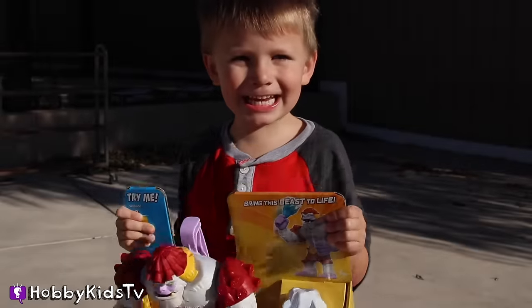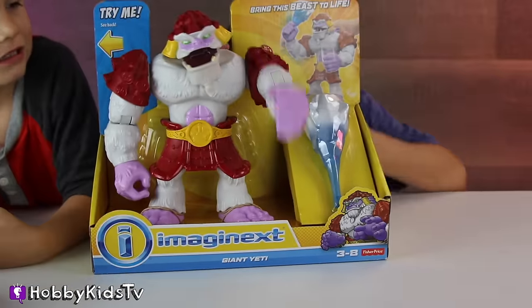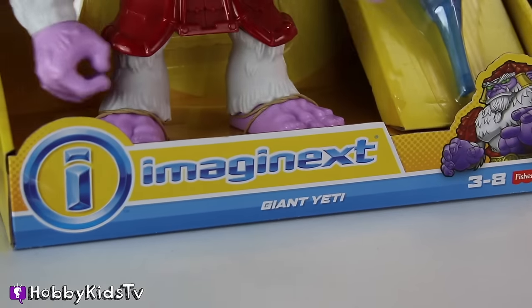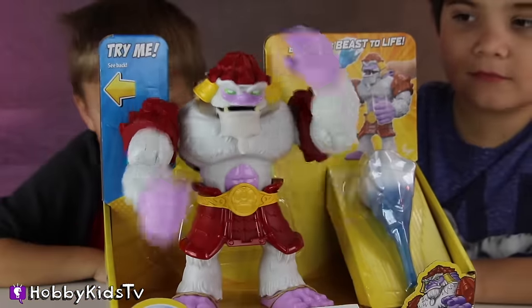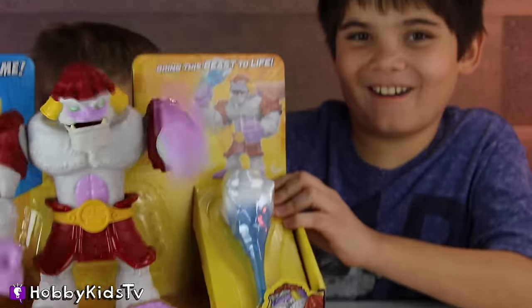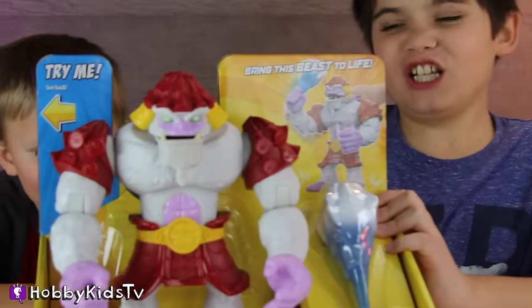Toys in here! Reach out, Yeti! Whoa! This thing is super cool. It is the giant Yeti from Imaginext. Can move his arms and legs. Wait, not his legs, just his arms. And can make him go. That's awesome. Hey, you know what? Let's open this up and have some fun!